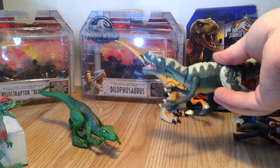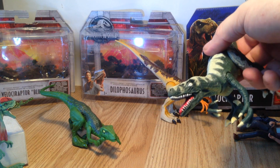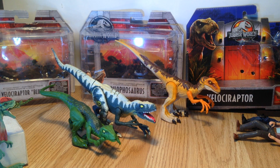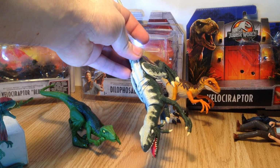It basically had this gimmick where you just moved the tail and the head moved. And you can see the eye is whited out on one side because it's supposed to be scarred and blinded on one side, hence the nickname Cyclops Raptor. And it has a lot of scarring and battle damage on it.